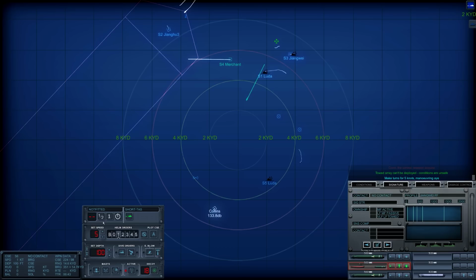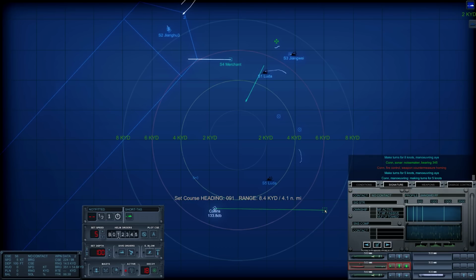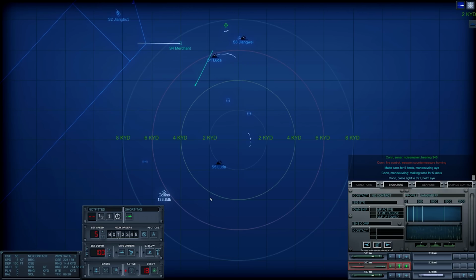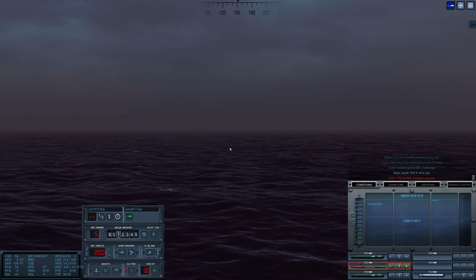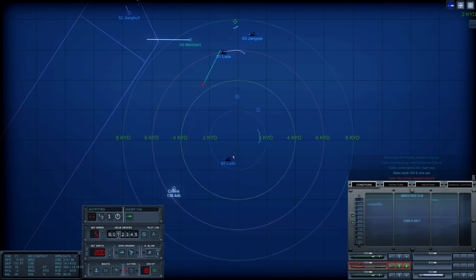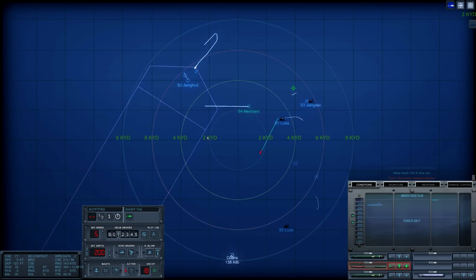Turret array can't be deployed. Yeah, that makes sense. Let's make turns for 5 knots. Maneuvering, aye. So depth 200 feet. 200 feet. 427 feet from the bottom. So get a little bit deeper and we've got to get out of the way of that torpedo because that's heading directly towards where we were.